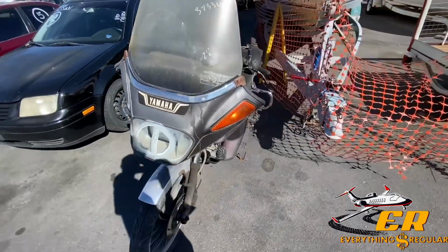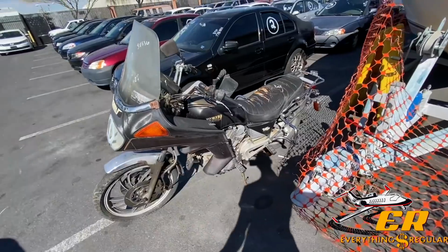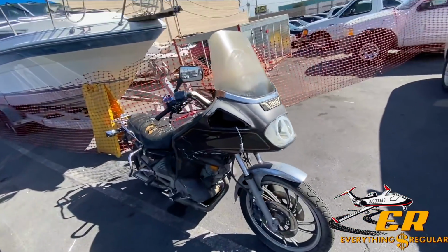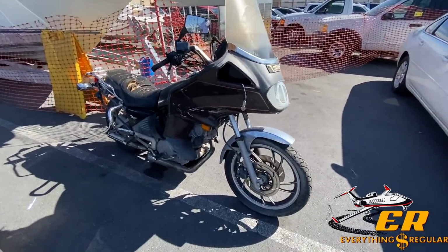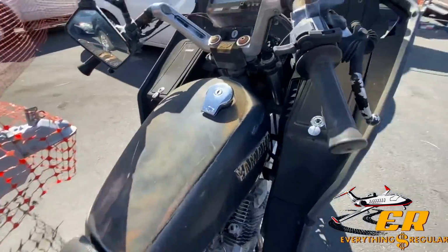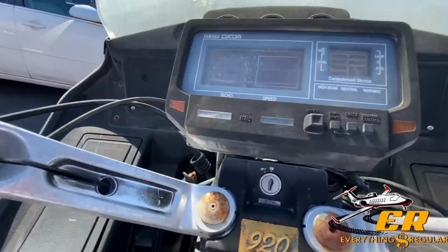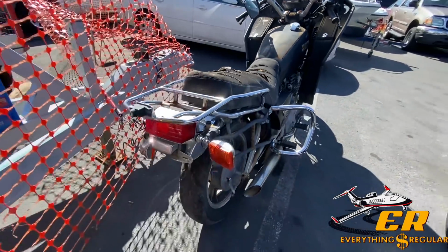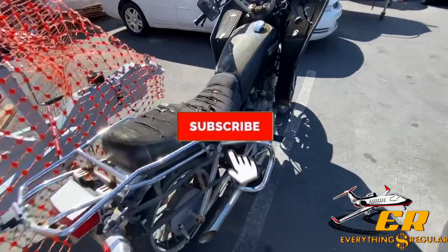We got a 1982 Yamaha. This looked like the one Mel Gibson was riding in Lethal Weapon when he was on a freeway on a motorcycle when it slid. This looked like the one he was riding, man. Dang, this thing is old. Wow, that's crazy. Wow, blast from the past, man.